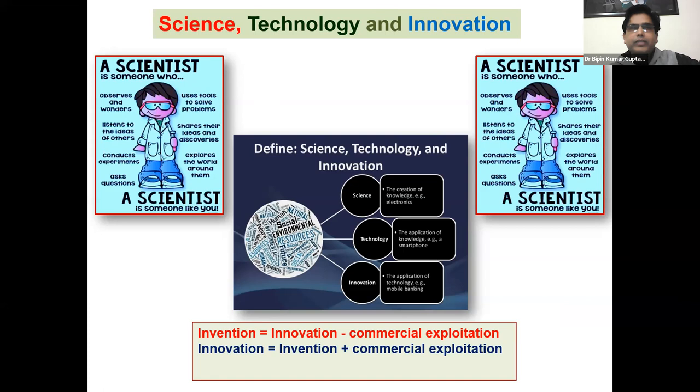If there is a problem in the nation and you are not solving it as a scientist, then your role is as a scientific soldier. So for any kind of problem in the country, you have to give the solution. Share your ideas and discoveries. If you are not sharing, it means you are hiding, so it's not a kind of discovery.